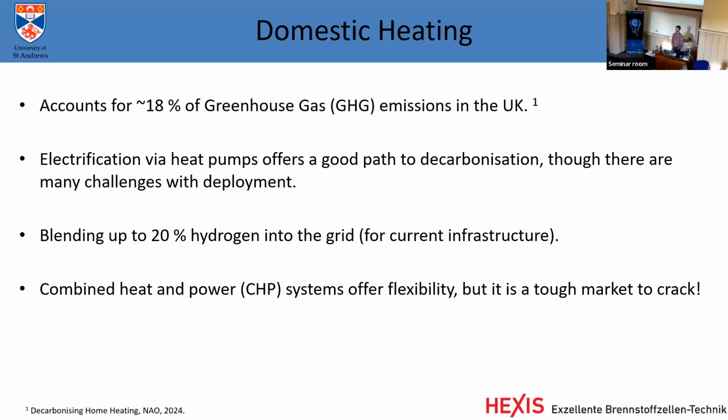But there are some challenges with deployment for heat pumps, like cost, the ability to retrofit these kinds of systems in houses that aren't well insulated. They're much more sensitive to poor installation, for example. And we also have to look at, if we shift load essentially from a gas grid onto an electrical grid, can our current grid infrastructure take it if we put every house onto a heat pump?